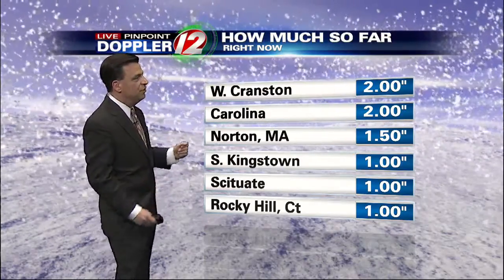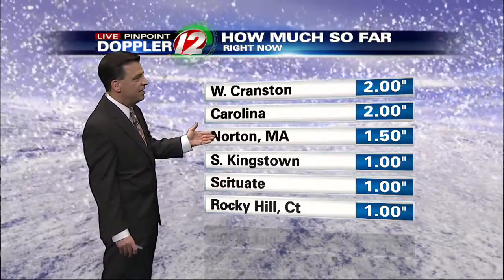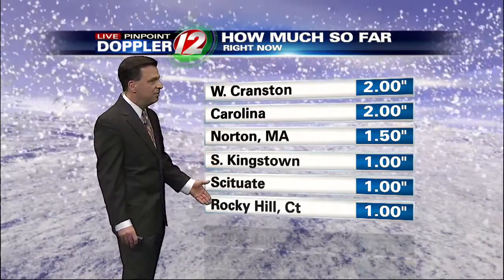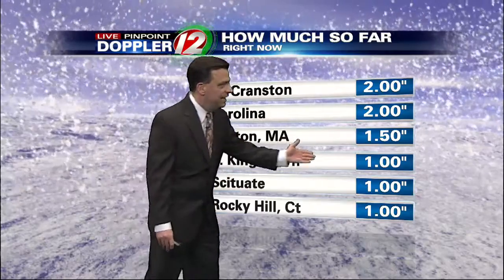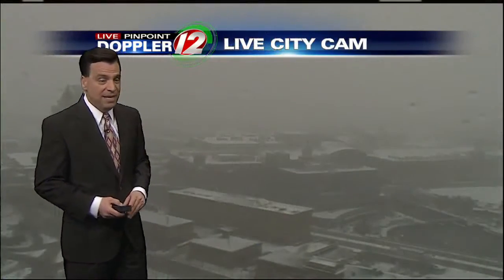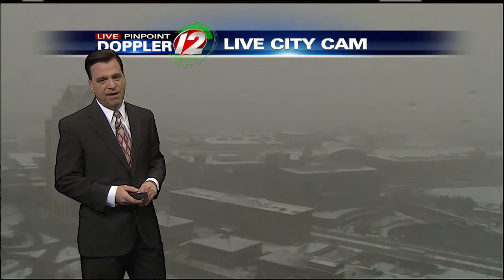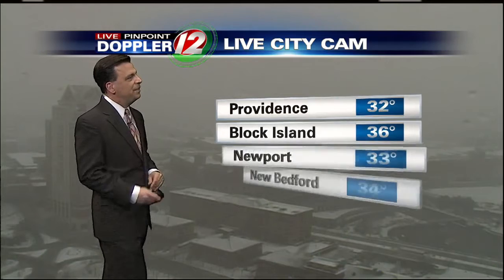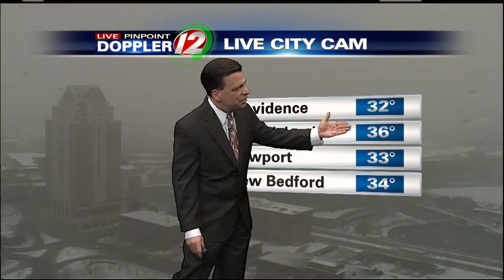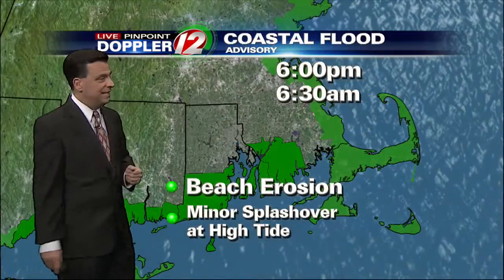Weston, Cranston, Carolina, that's in the southern part of the state, 2 inches. Norton, Mass at 1.5 inches. South Kingstown, Scituate, Rocky Hill, Connecticut, all coming in about 1 inch to 1.5 inches. But of course, these numbers will really start to go up in the coming hours. Downtown Providence, some poor visibility, some fog and moderate snow. Temperatures are still near or just above freezing, but these numbers will come down. It will turn a lot colder later tonight into tomorrow.